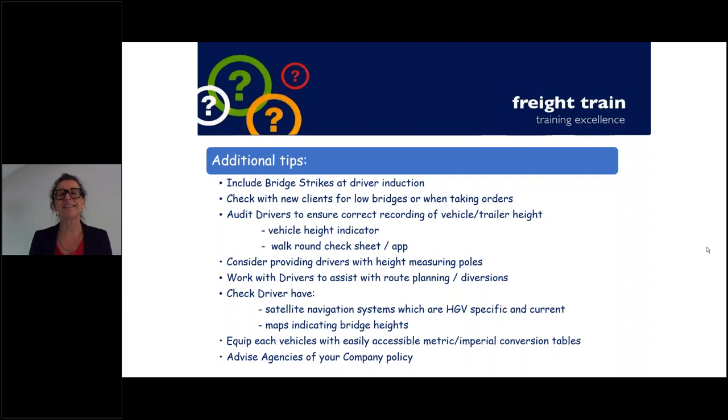Have you considered issuing drivers with height measuring poles? Because of course they may be changing trailers at a customer's site, and how are they going to check what the height is? And do we have a culture where drivers feel that they can ask questions and we are actually assisting? Or are drivers saying, well, you can ring the office but they never return your call, or they make us feel stupid and they belittle us? And if your drivers have satellite navigation systems and they have maps, are we checking that they are current? Are we providing them with them?